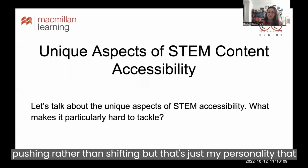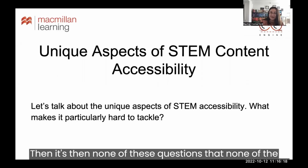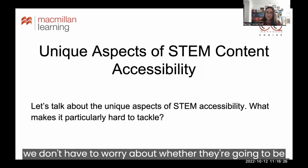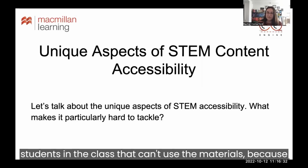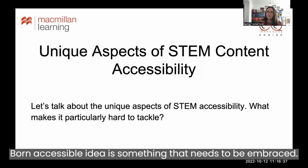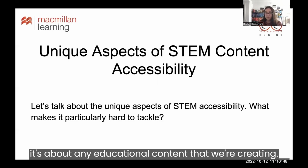Although I prefer pushing rather than shifting, but that's just my personality. The idea is that if we consider these questions at the beginning, then none of the things that we're trying to tackle right now are issues in the end. We don't have to worry about whether there are going to be students in the class who can't use the materials, because we built them to be inclusive for all of these students. So that shift left, born accessible idea is something that needs to be embraced. It's not just about humanities courses. It's not just about ebooks.